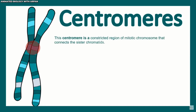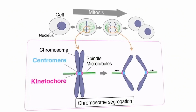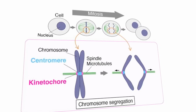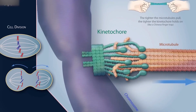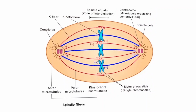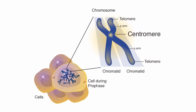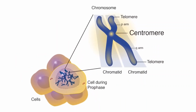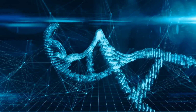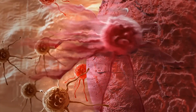Centromeres, on the other hand, are specialized regions located at the center of chromosomes, where the two sister chromatids are joined. They play a critical role during cell division by ensuring the chromosomes are accurately segregated into daughter cells. The centromere also serves as the attachment point for the kinetochore, a protein structure that links the chromosomes to the spindle fibers, which pull the chromosomes apart. Proper function of the centromere is essential for chromosome stability, and any abnormalities can lead to chromosome missegregation, potentially causing genetic disorders or cancers. This was what made chromosome 2 unique.